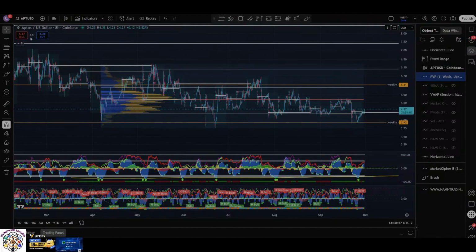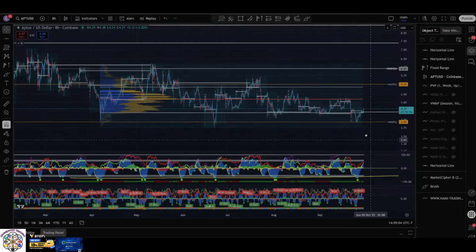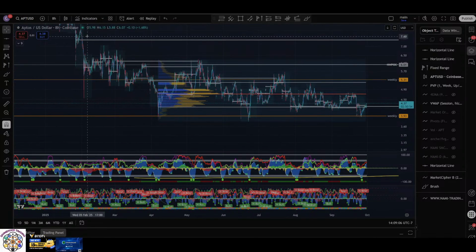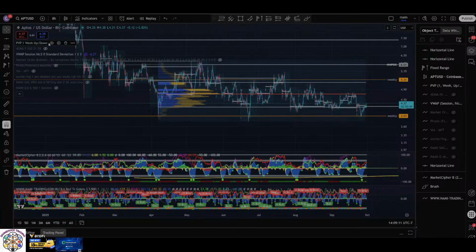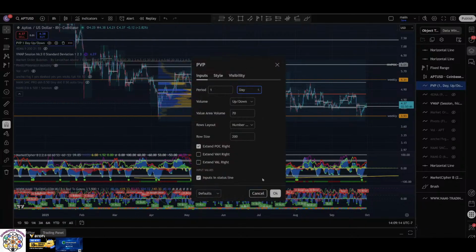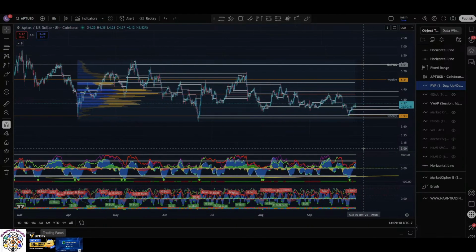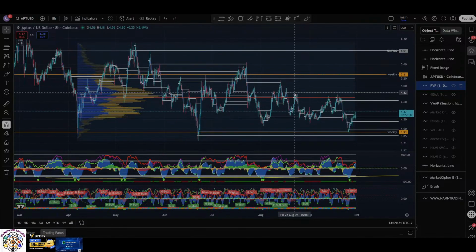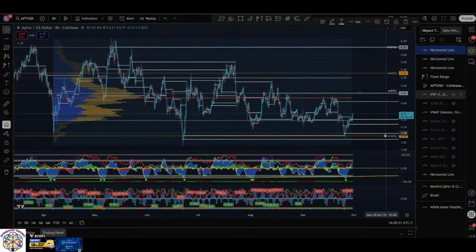And I mean, your next naked weekly point of control is way up at $6. Okay, I like this naked daily right here because look, we have 1, 2, 3, 4 semi-equal highs into that naked daily point of control at 482.